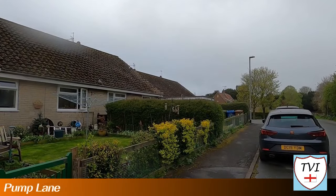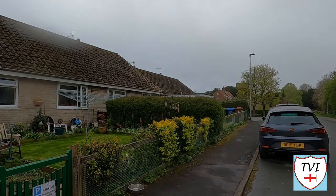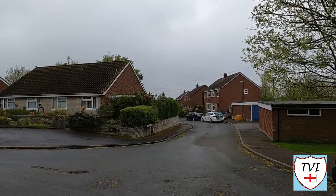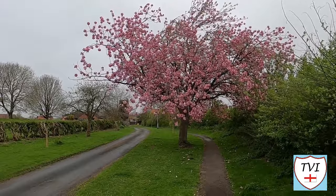Pump Lane is a mainly residential area with much newer properties than the ones on the A166. Its name suggests there was a water pump of some description in the immediate vicinity, although if there was, it's no longer here. Its presence, though, would make sense. We are, after all, on the Wolds, where there's an abundance of chalk springs.